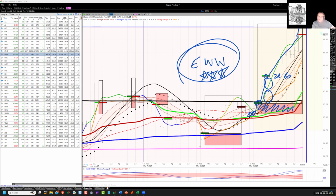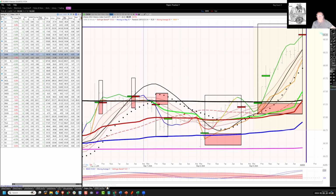It peaks out up here. I exit here, and that gets 5 on the first position and 3 on the second position for a total of +8. Everybody that traded that today did well.